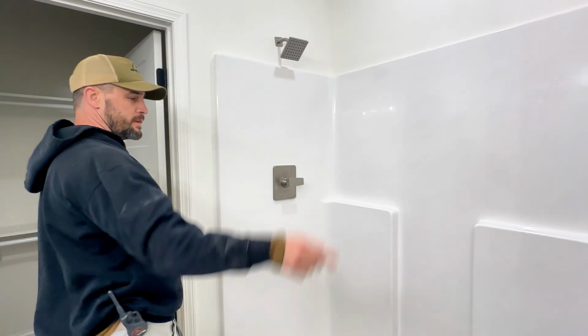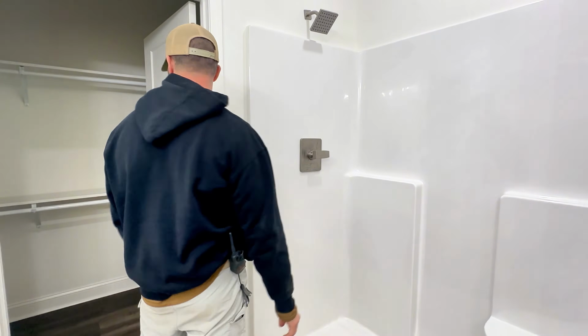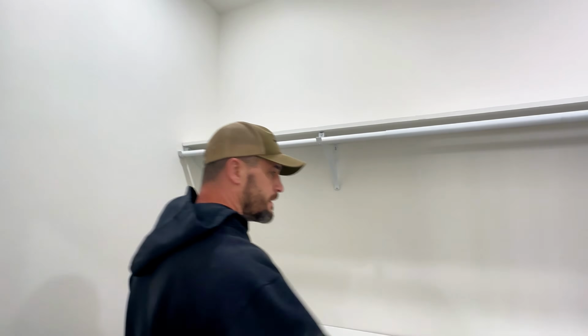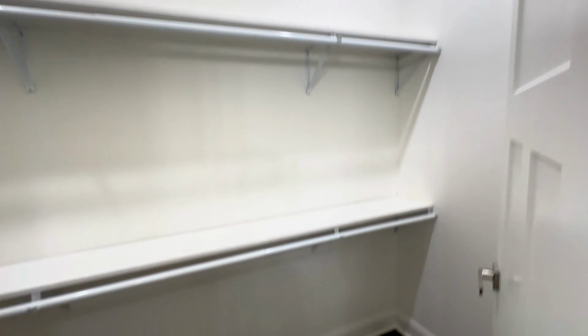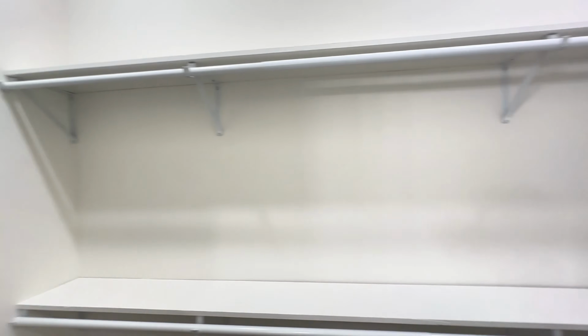Our shower, again, nothing special. And it will not come with any curtain or glass door, so we'll have to get something for that. And then the master here also has a light. And this is the standard setup. You got just this. So we'll probably be looking in the future at doing something.